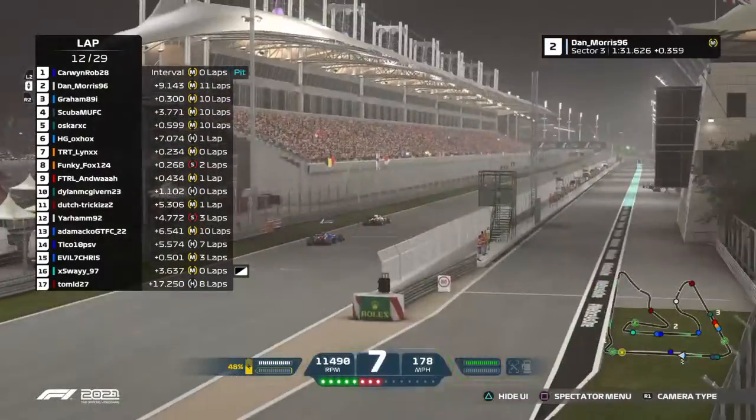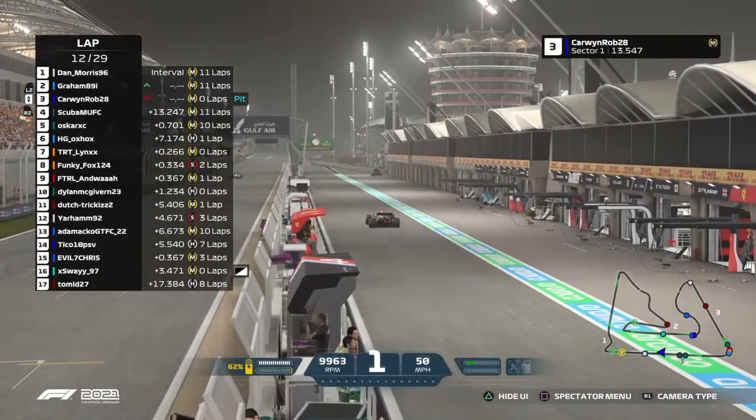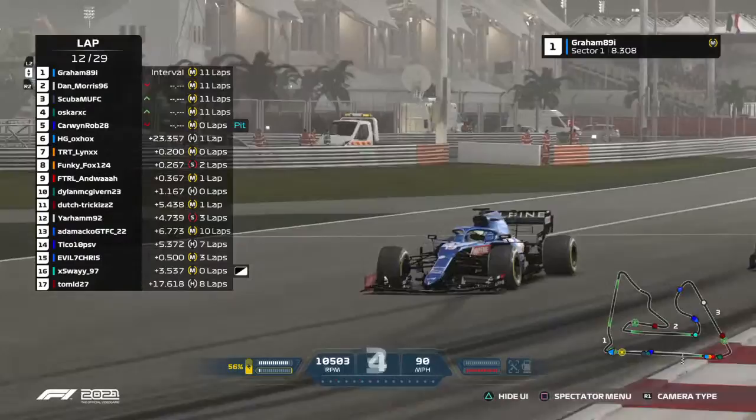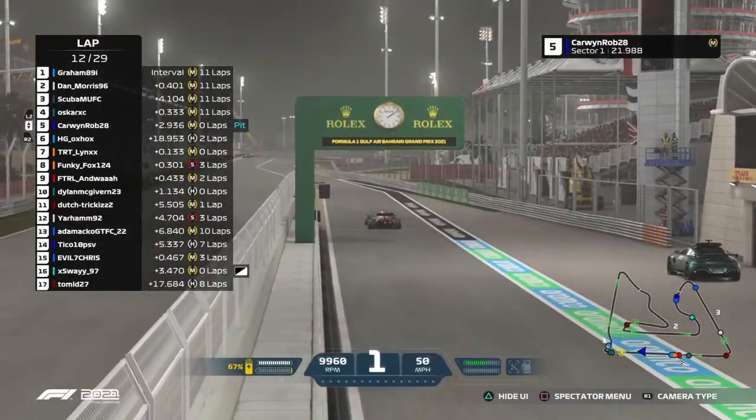Right, race leader is in. Now, is he going to be vulnerable to the undercut? Because we've seen Lynx, who was the race leader, lose out. He's trundling down pit lane. Graham and Dan go through into first and second. Graham takes the lead of the race. Where is Carwin Rob coming out relative to Oxox?